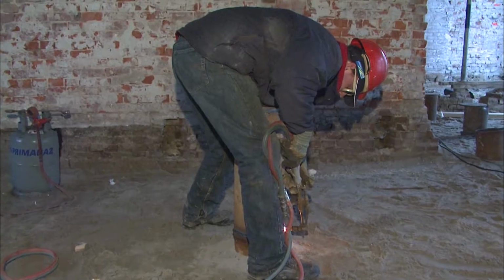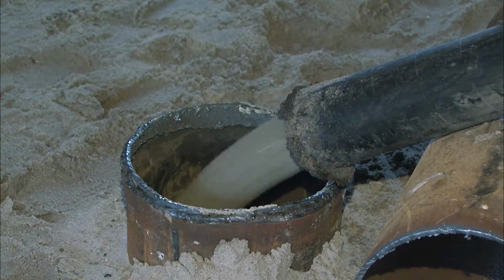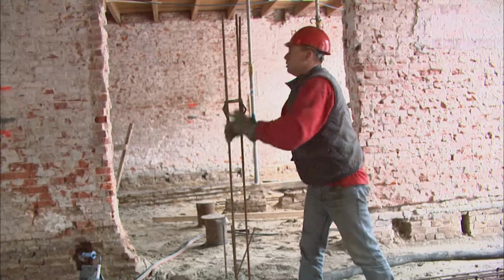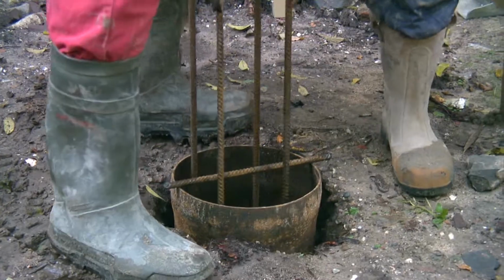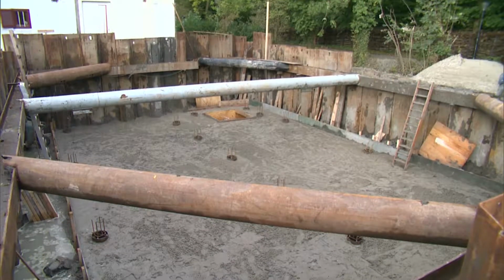Later, the tube is cut off and checked to see if it is clean and dry. If a small piece of reinforcement is added, then the concrete is first poured, and afterwards the reinforcement is placed at the correct height in the concrete. If the tube pile is reinforced over its entire length, then the reinforcement is already in place before being driven.